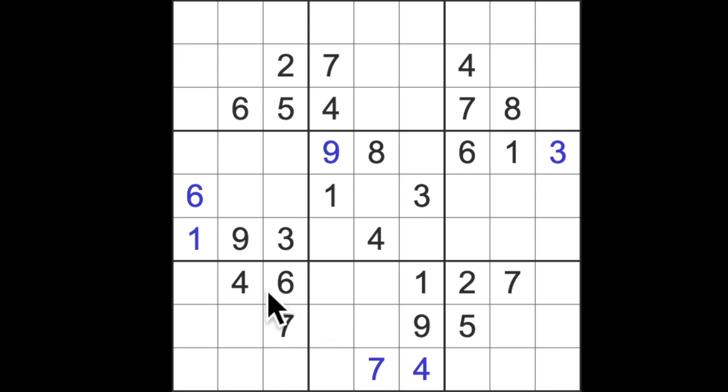Just looking down here, we've got six and two across there, but four and seven is no good because we've already got the four and seven down here, which means there are three squares, but six and two are not enough to deal with that.